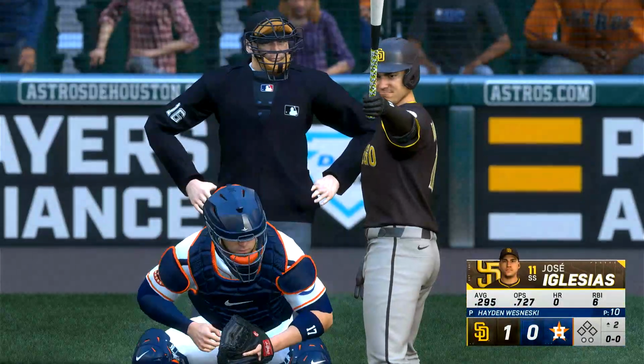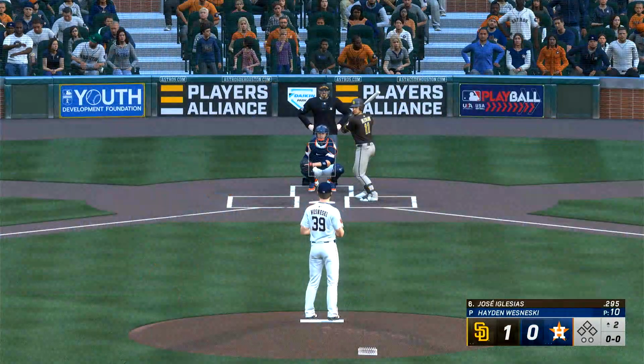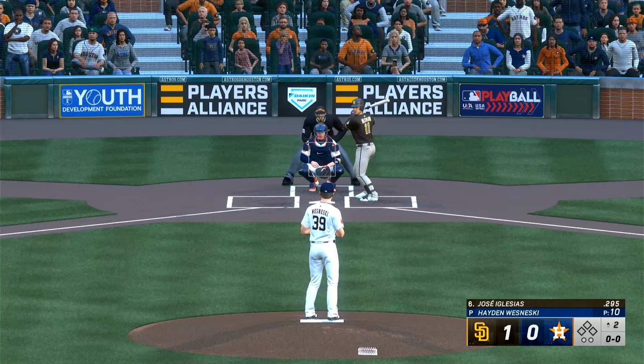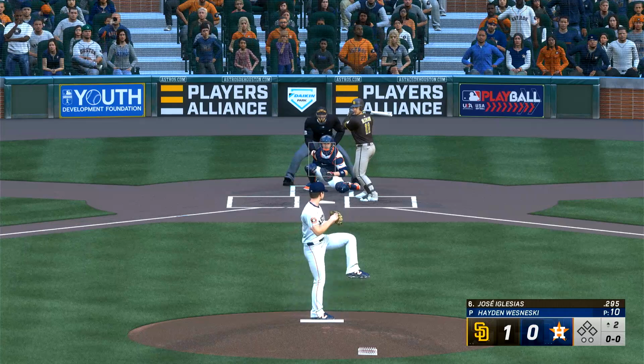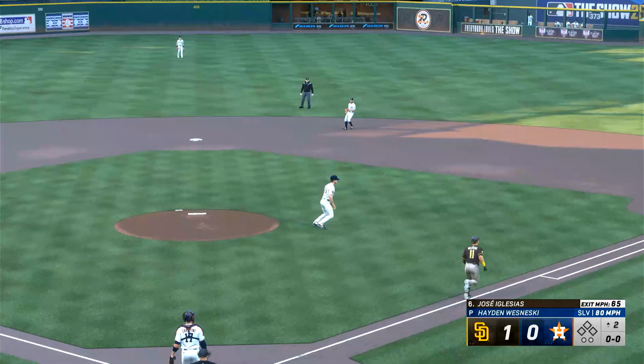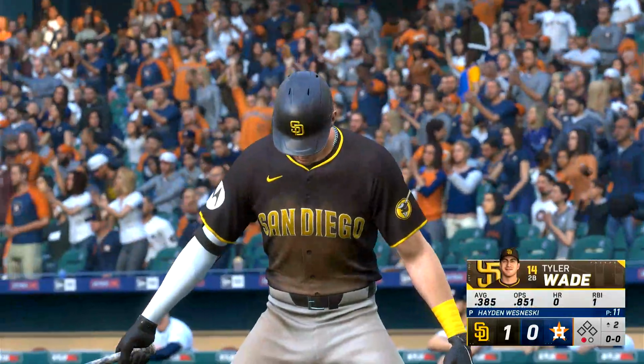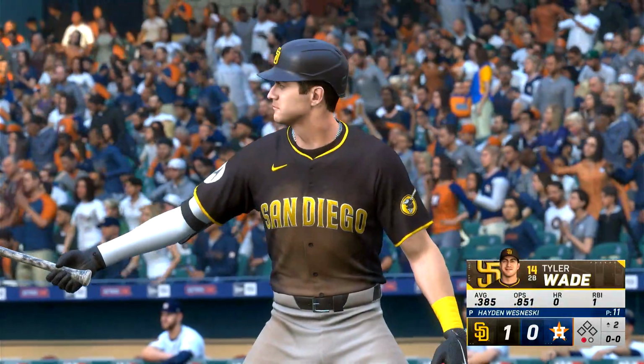Back here in Houston, now Jose Iglesias. Wisniewski back to work. Right back to him on the mound. Tosses to first. Leadoff man retired here in the second. Now batting Tyler Wade.